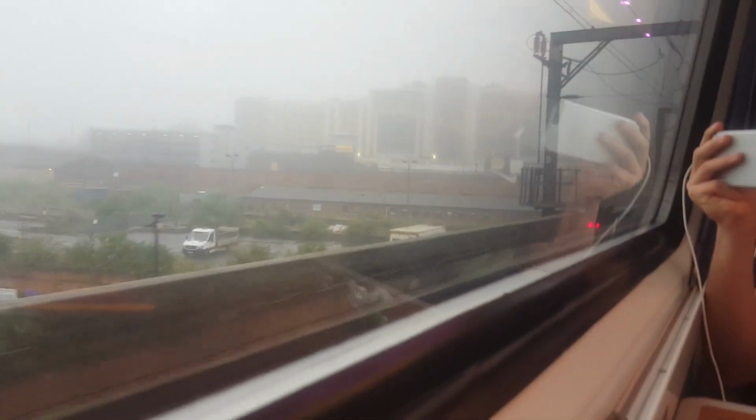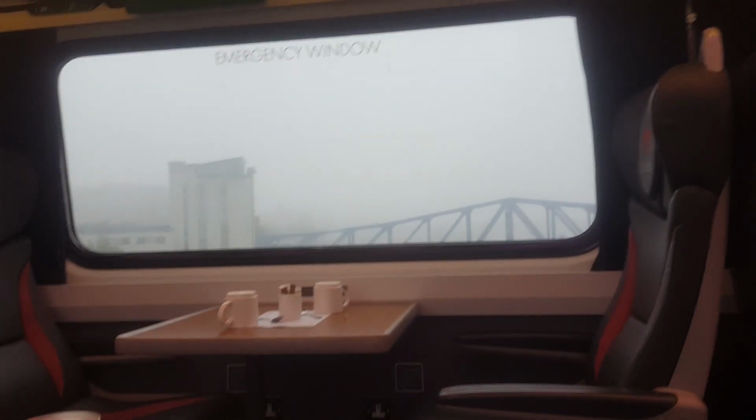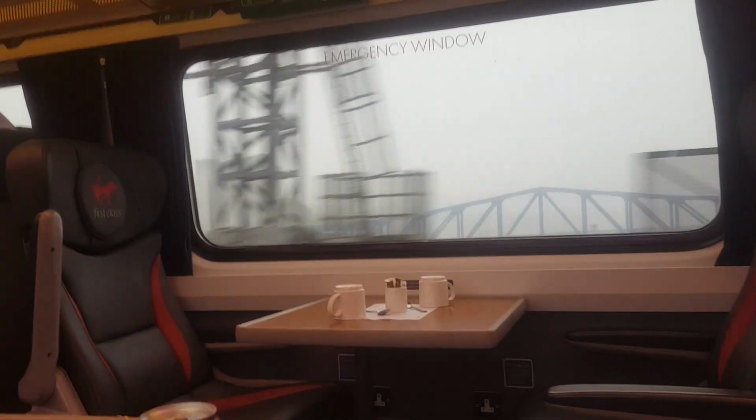Yeah, so more over there, but here we are over the Tyne Bridge, is it, or something like that? Over there, that's the metro bridge. Next stop, London Euston. Then the Euston London King's Cross. Oh, come on, we're not on the West Coast.